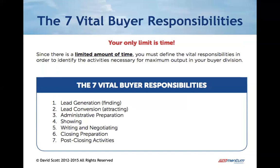Number 2, lead conversion is what we're talking about today, attracting the person to working with you. Then administrative prep, showing them homes, writing and negotiating offers, closing prep, and of course, post-closing activities when we're going to put them into those client care systems so we get referrals from them, we get repeat business from them.